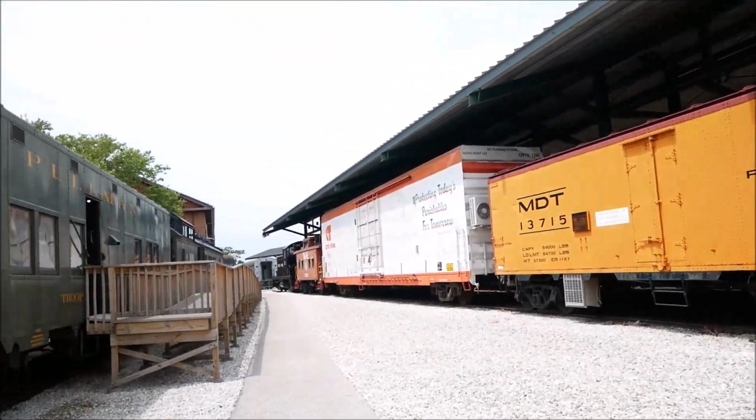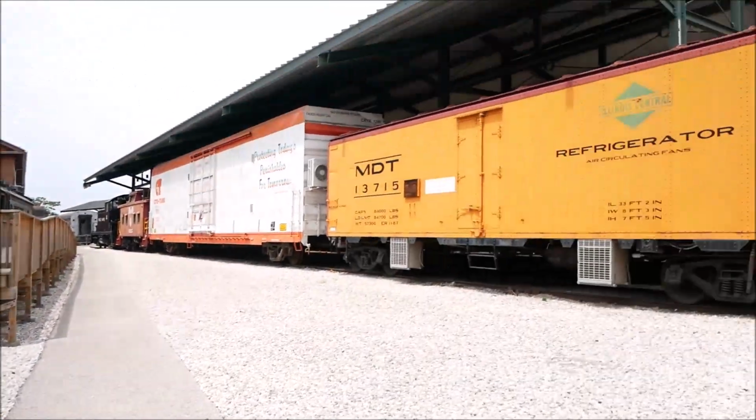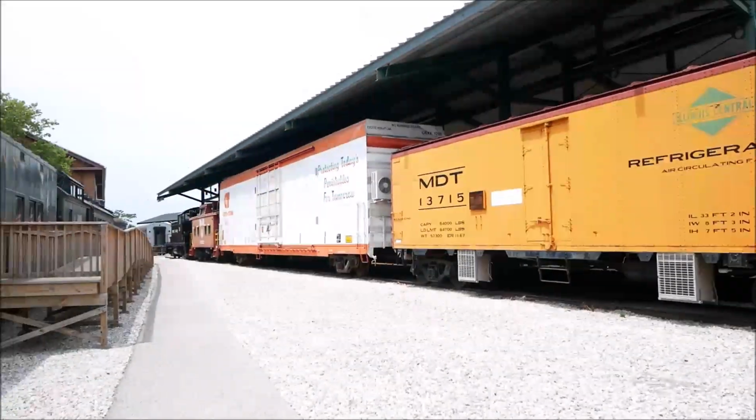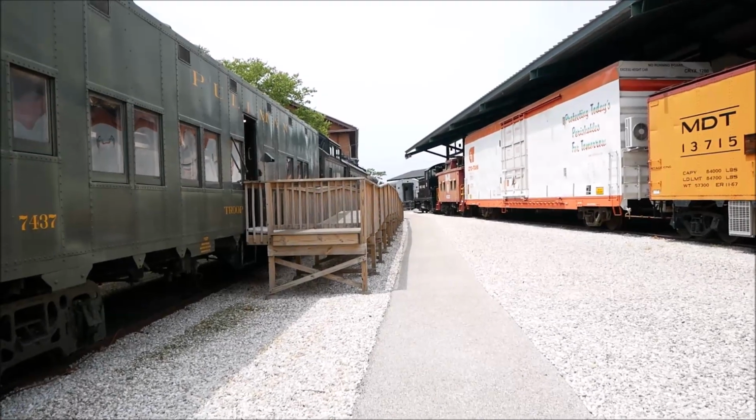So this is the yard. And there's the big roundhouse. I'll be heading back in there in a second. And check for the pics at the end.